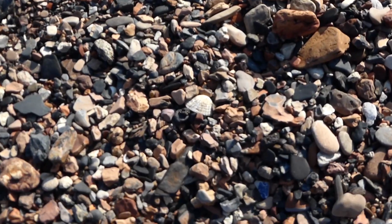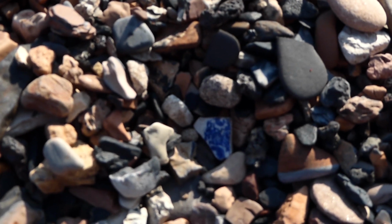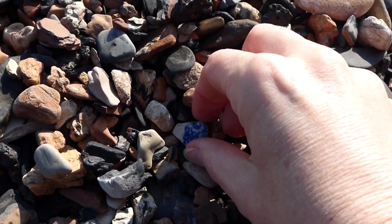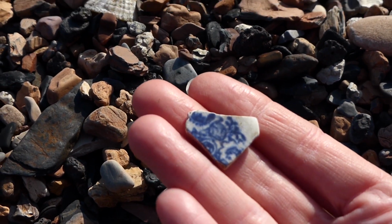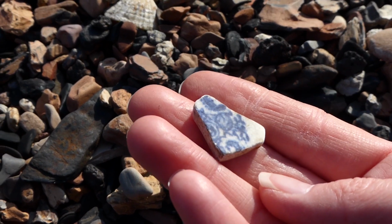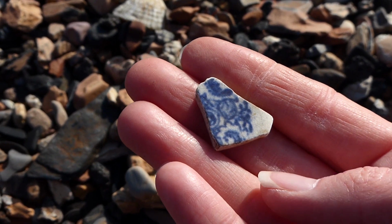With a wee stroke of luck, I was just filming Creek, filming the sea, and I noticed this little piece of pottery. Now that is really nice. It's a really nice swirly pattern. Looks like it's got roses on it maybe. It's a piece of transferware. Very nice, petite piece. I'll take that.